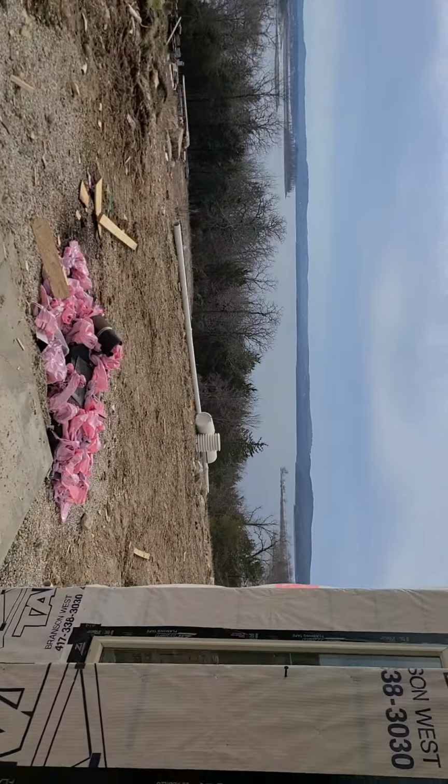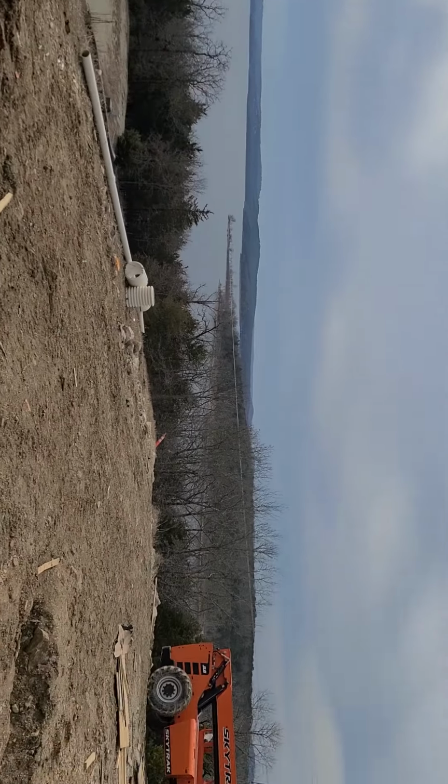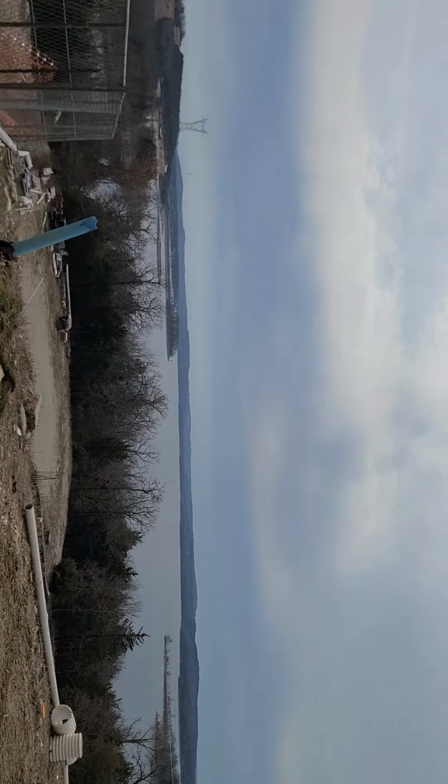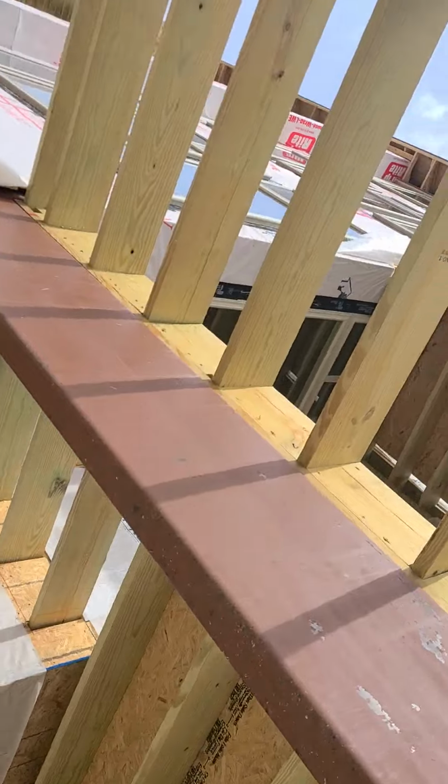Even on the first floor, the views are pretty great. Those trees look like they're down quite a ways, elevation wise. So, other than right here on the right, when it fills in, I don't see any of that being obstructed year round. Covered patio.